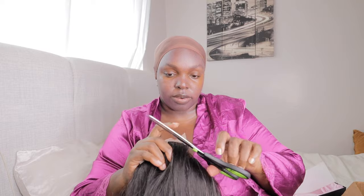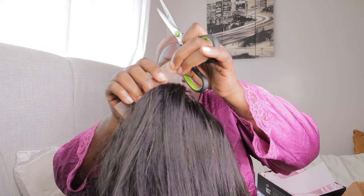And I'm not gonna do the wig cap method. I think I've already done it. I'll link it somewhere here if you want to see how I install it, the bald cap method, because this round I don't want to stick with glue, just for preference's sake. I'll get back home and remove it from my head. So yeah, we need to cut this lace here.